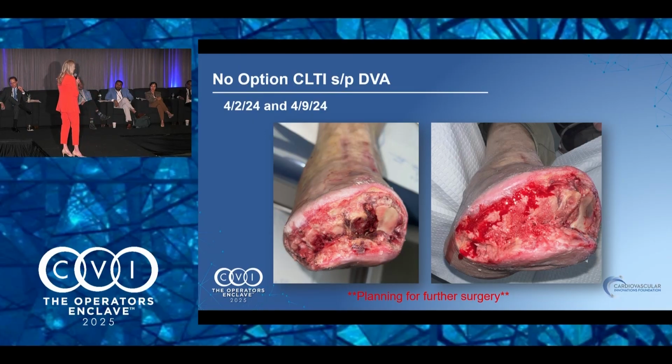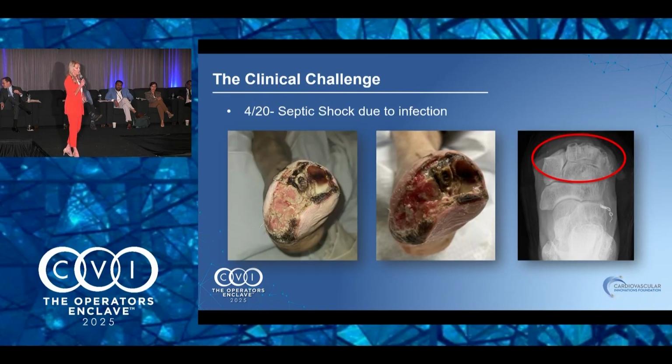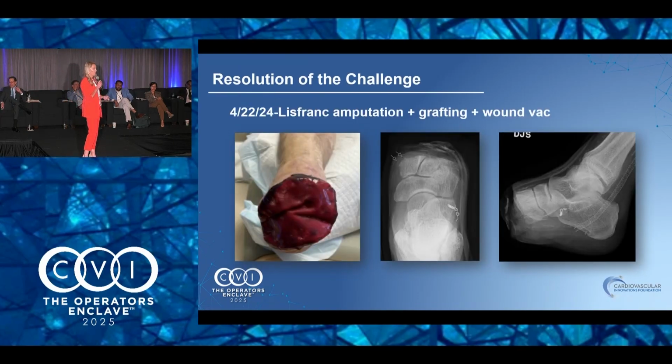So as we move on, I ended up taking him back into the operating room. Technically, a Lisfranc disarticulation. I did have to take a little bit more off of that medial cuneiform there. The question was, did the circuit go down? The circuit did not go down. If you look on the previous slides, the circuit is sitting just proximal to that medial area, so I probably had a couple of millimeters before I would have hit it.